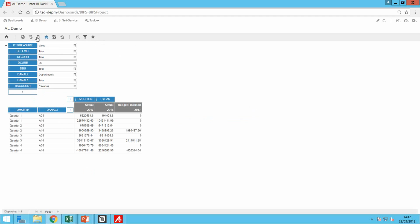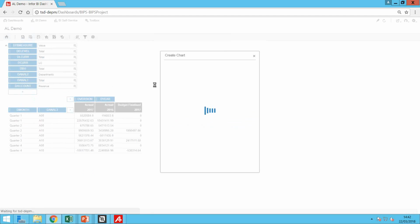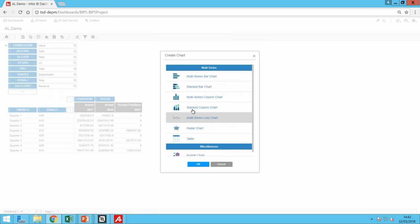And having done that, I've still got my export to PDF and export to Excel, etc. I can also add it to my favorites. That means if I'm going to do this every month, I don't have to reload or rebuild it every time. I can just save it as a snapshot and use it again.